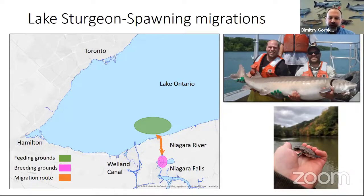There are lots of sturgeon populations around the world, and not all of them have free access to a river that connects them between the feeding ground and the breeding ground. And so the Niagara River here is an example of a free-flowing river system where the habitat is well connected.